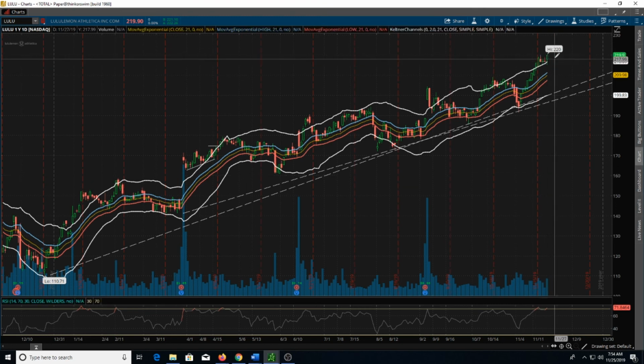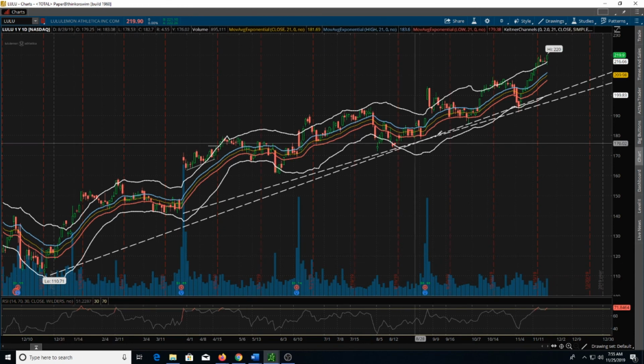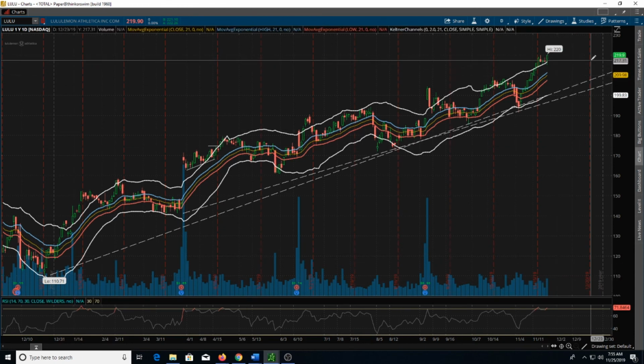But I certainly would not just go long here. Yes, it could continue up like it did here. That could happen, but that's a lower probability trade, especially with RSI so high. So I would wait for a pullback and then go long.